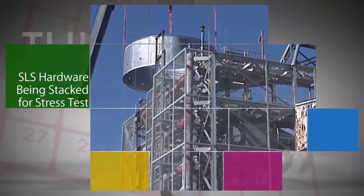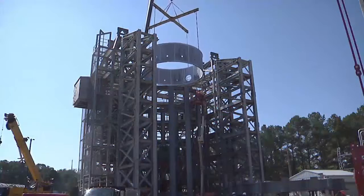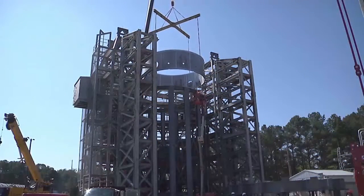Engineers at NASA's Marshall Space Flight Center in Huntsville, Alabama are getting ready to put the pressure on hardware for the agency's Space Launch System rocket.